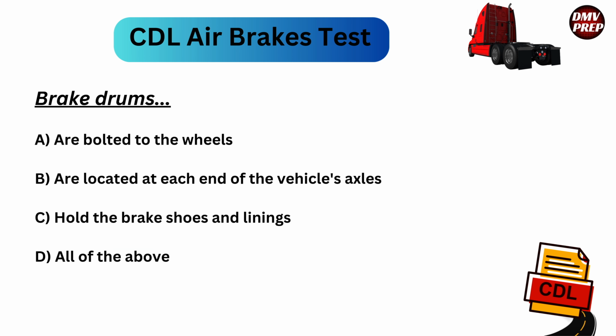Brake drums. A. Are bolted to the wheels. B. Are located at each end of the vehicle's axles. C. Hold the brake shoes and linings. D. All of the above. The correct answer is D. All of the above.